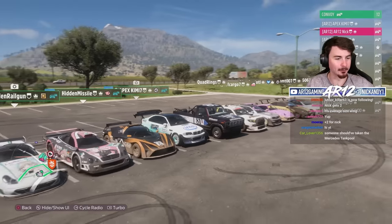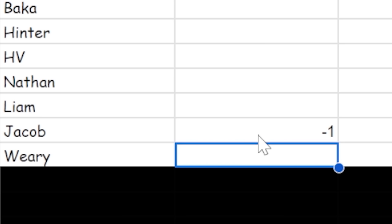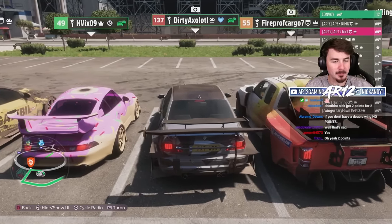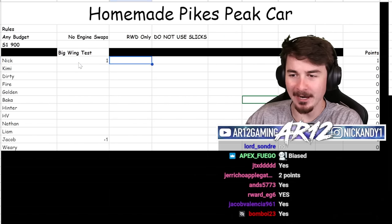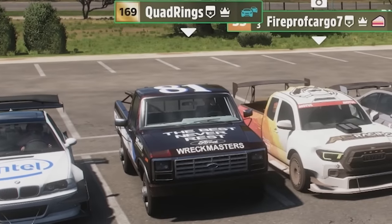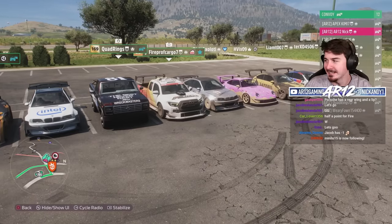Okay, so hold on. There's an easier way to do this. Instead of giving all of us a point, Jacob, yeah. That was just the most efficient way of doing that. I have two rear wings and there's another BMW with two rear wings. I get 1 point from a double rear wing. Very nice. And so does Dirty. I'm in the lead, boys! Rigged. Not rigged, I told you. Bad news, though. I will not be in the lead after this.